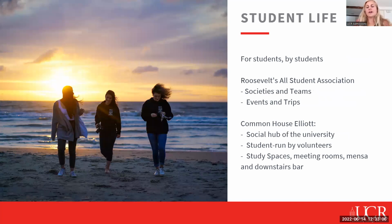And student life itself is very much for students by students. I'm sometimes surprised by the things our students offer. There's really something to do every night of the week. You're not going to have time to join all of that, but you'll learn that quickly enough. But yeah, it's great to see that they're very active. So every student becomes automatically a member of the Roosevelt All Student Association, so RASA. And underneath that, you find all the societies, the teams, the different events and trips they organize. They're all available to all students.